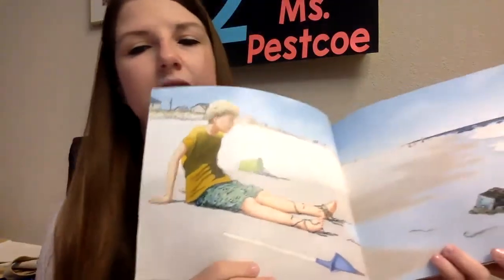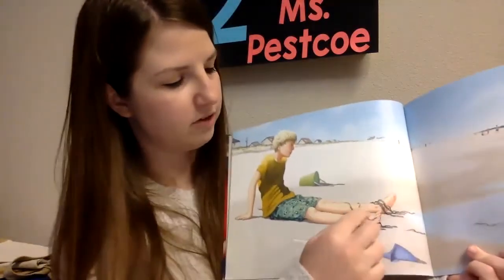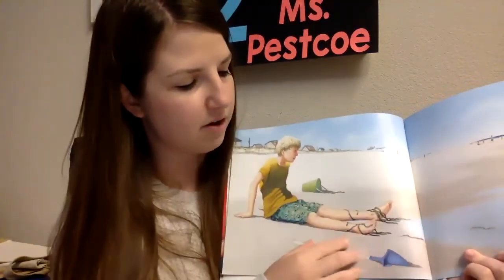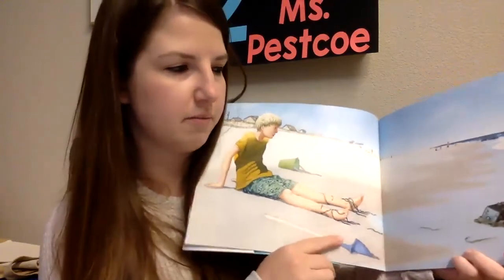And the wave went away, and now he's stuck laying on the beach covered in seaweed. Look at his legs. They're all covered in seaweed. His bucket, everything fell out. His shovel, good thing he didn't lose those. The water didn't take them away. At least it left them behind.